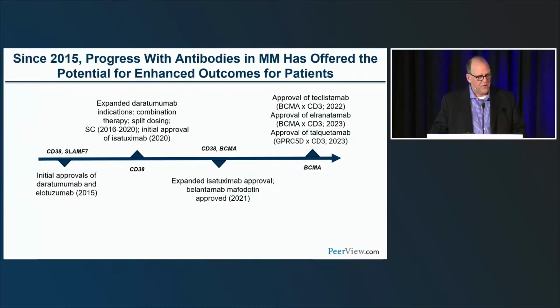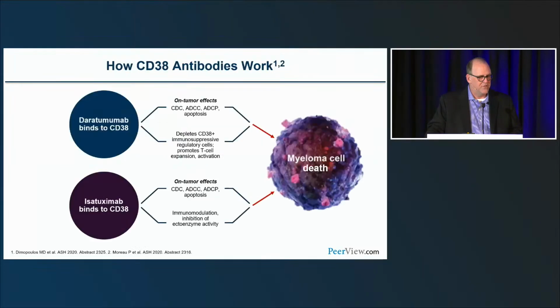And so overall, you've got daratumumab indications, you've got original indications of that, and isatuximab, elotuzumab, belantamab mafodotin, the first antibody-drug conjugate that was approved. And then finally, you can see a lot's happened recently within BCMA with teclistamab, elranatamab, and then the GPRC5D inhibitor, talquetamab. So all of these agents really have represented fairly recent advances in the care of our patients.